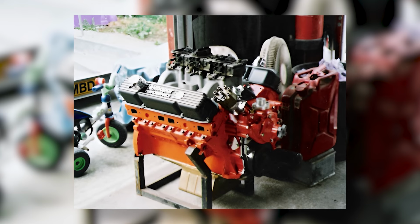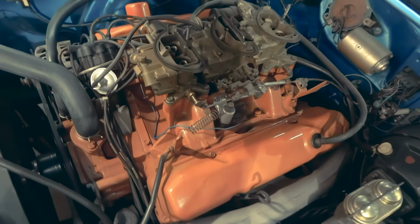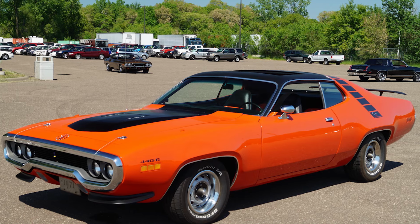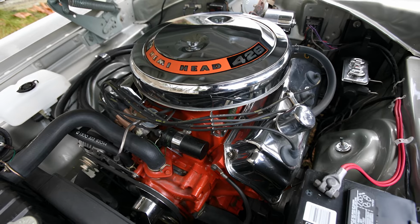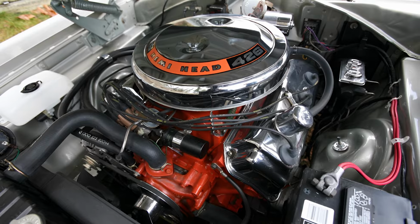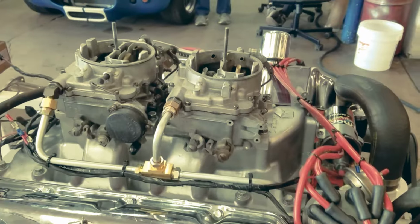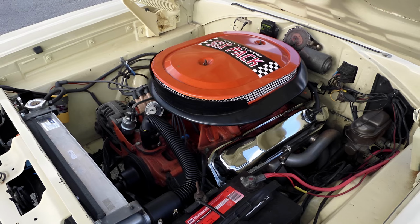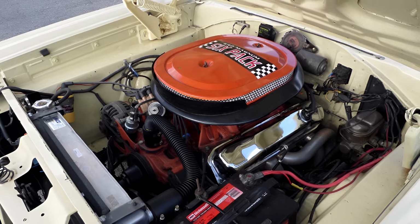First, the price. Stepping up from the six-pack to the Hemi meant shelling out nearly $900 more, about 30% of a base Roadrunner's price at the time. That was a deal-breaker for many buyers. Second, the maintenance. The Hemi was complex and temperamental. The six-pack? Easier to tune, less finicky, and more forgiving for weekend renters.